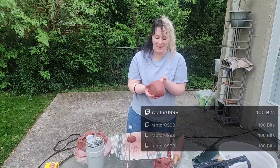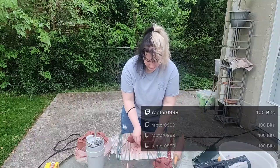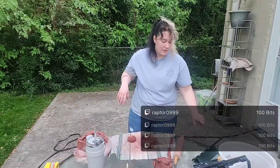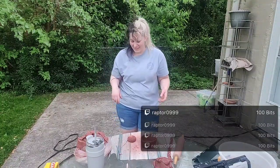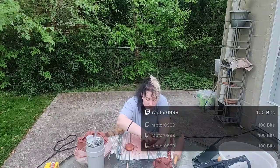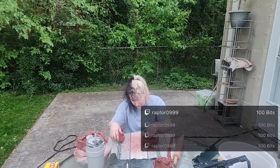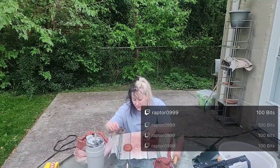It's very pliable. This might be one of those mugs that I have to leave alone for a little bit. I might have to leave it alone for a little bit so it hardens up and then keep working on it. But we'll see. If I can smooth out the bottom here, kind of taking away this excess clay.